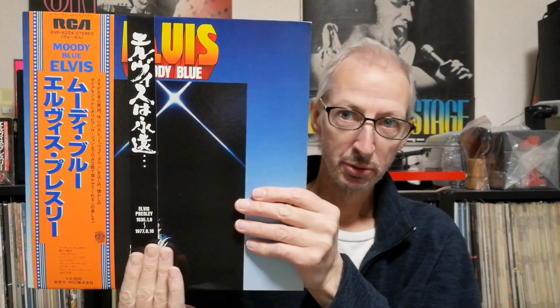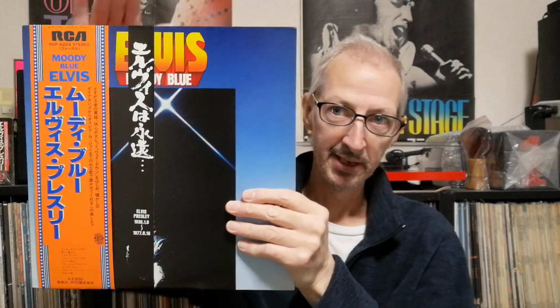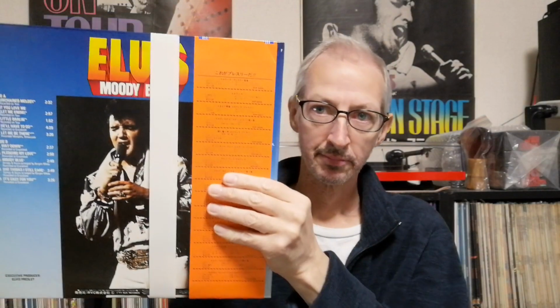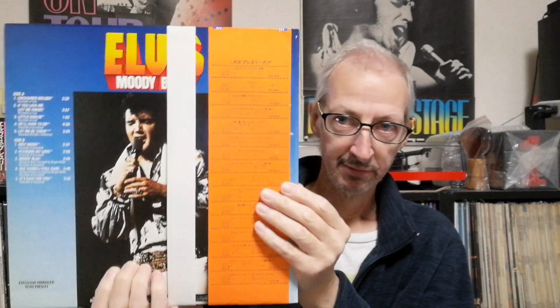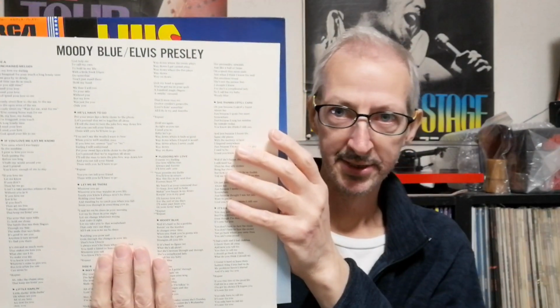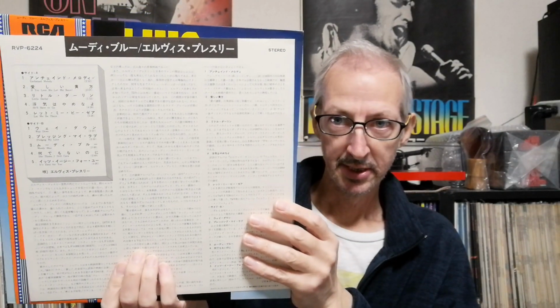You can actually see that there are 2 obis on the front, the regular one here in orange and this black one here, which is kind of like a black armband. So the text at the top here reads Elvis is forever, or Forever Elvis, whichever way you want to read it. And at the bottom it has when he was born and when he died. Just as with the Boulevard album, the back cover is exactly the same as the American version. Of course, it does also come with the insert, English lyrics on one side, Japanese text on the other side.